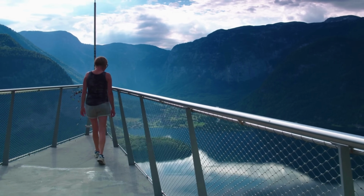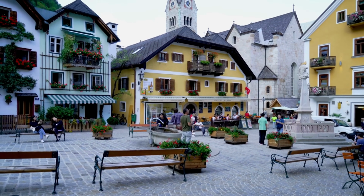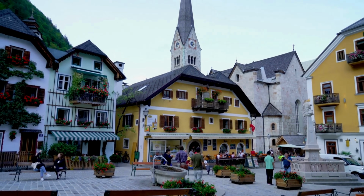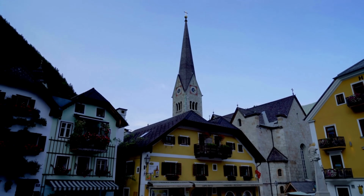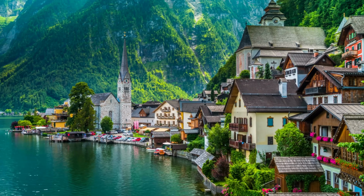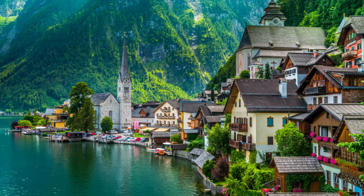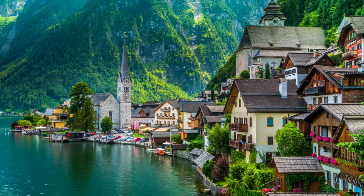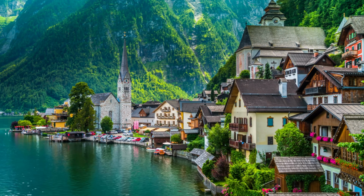The Hallstatt Skywalk, a viewing platform located high above the village, offers breathtaking panoramic views of the surrounding mountains and the lake, providing a perfect spot for photography enthusiasts. Outdoor fans will find plenty of activities to enjoy in Hallstatt, such as hiking, boating, and exploring the nearby caves. The pristine natural environment provides an ideal backdrop for outdoor adventures.